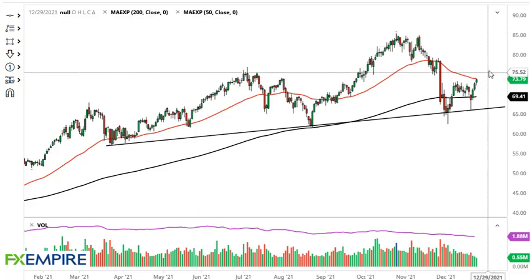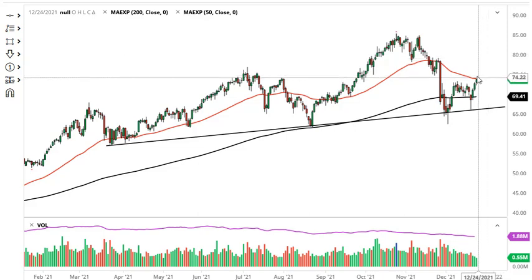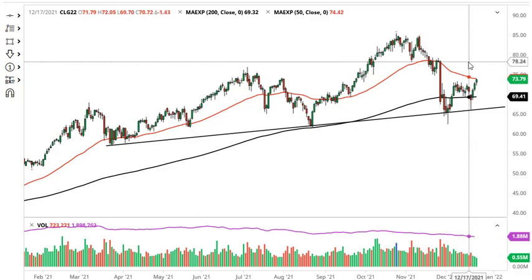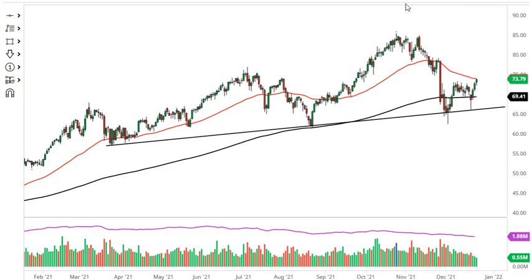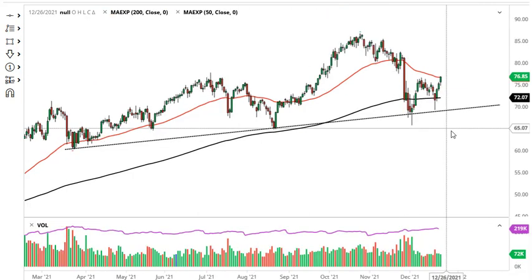You can see that we have reached the 50-day EMA in the WTI grade, and it looks like we're trying to break out and go towards maybe not 80, but 79, somewhere in that area. It's going to be thin the next couple of sessions, so I like buying dips. I like putting small positions on.